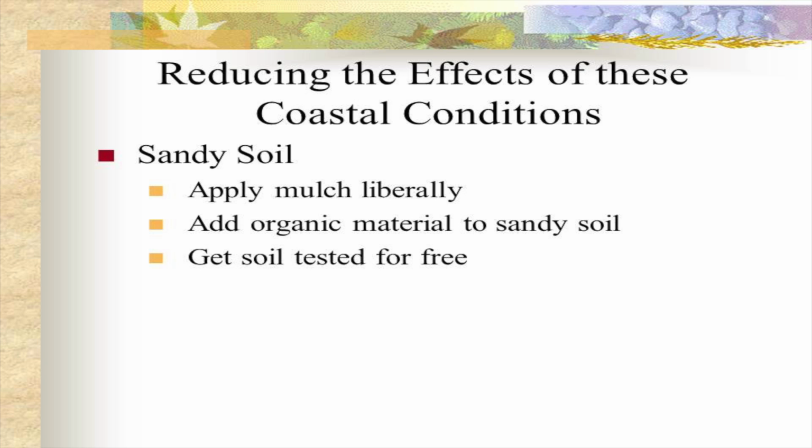For sandy soil, you want to apply mulch liberally, 2 to 4 inches of mulch on all landscape beds and piled around trees to within 18 inches of the trunk will do a wonderful thing for your garden. Mulch will keep the soil from drying out, will keep the heat from disturbing the roots and the stems. It will prevent erosion. It will provide nutrients to the soil when it decomposes, and it looks good.